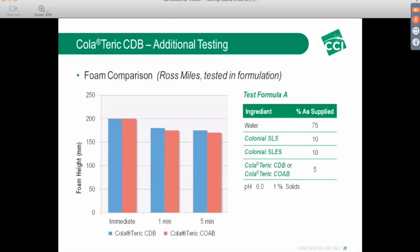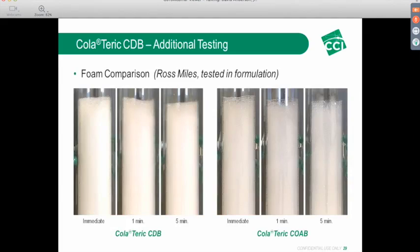Some of the other testing we've done, this is a foam comparison, and in this case you can see the formula on the right side that we've used. Very comparable, even a little bit better than cocamidopropylbutane. This is just a simple anionic amphoteric blend. We've eliminated the amide from this formula, so you can see the effect of the acetylbutane versus cocamidopropylbutane. We've actually taken some pictures of this foaming, and hopefully you can see this on the slide.